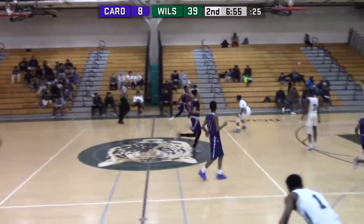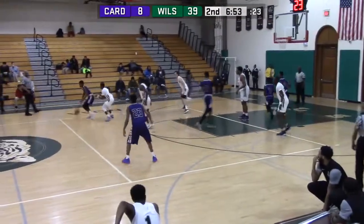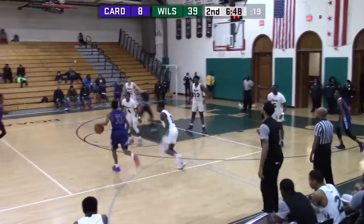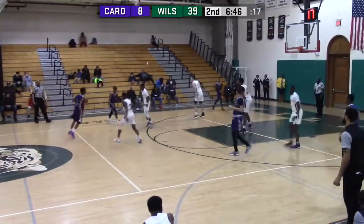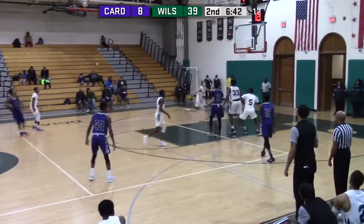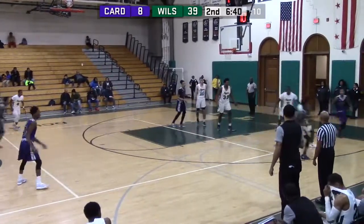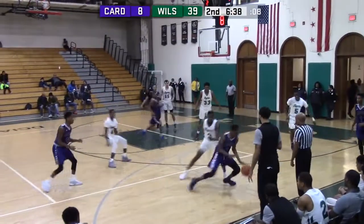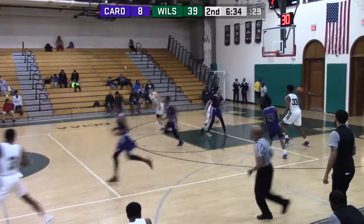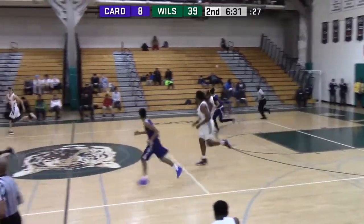Cardozo taking the ball up. Slow, methodical, showing off the handles. Good defense by Wilson. Throws up the three. I'm getting nothing but air. Steal. Hey, look out!